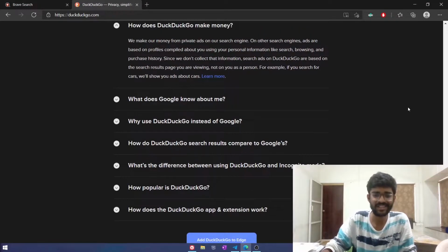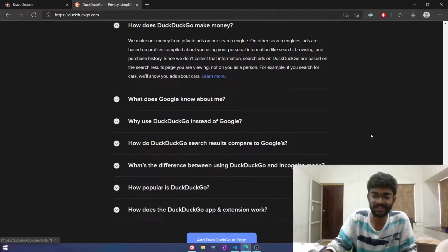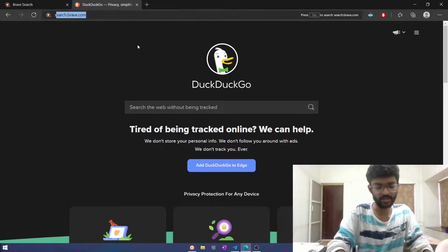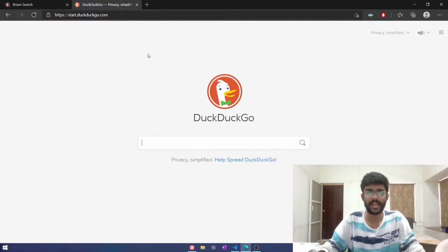And if you can just take a glance in this one screen, how many times is Google mentioned? The reason is because their direct competition is Google. There is no other competition for privacy, and for that sake it is there. Now there is a solution to all of this. The solution is there is a web page by DuckDuckGo called start.duckduckgo.com, and it gives you this simple thing.